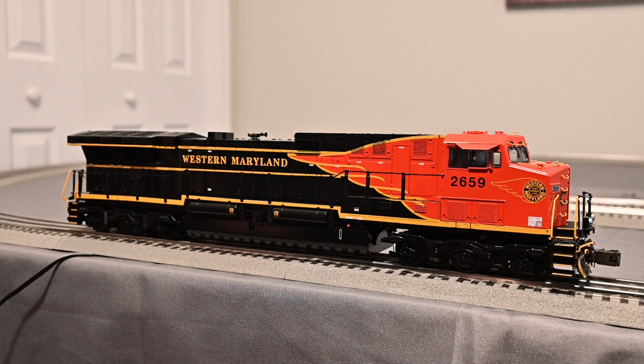Now that we've gone over some brief history about the AC6000, let's get to this Lionel rendition. This locomotive was cataloged in 2011. Item number is 6-38408. This is a fantasy scheme Western Maryland CSX Heritage Fireball number 2659. The total length of the unit is 19.5 inches long. The minimum curve you can run it on is 042.